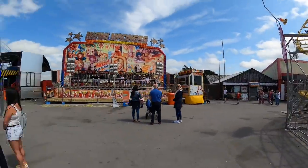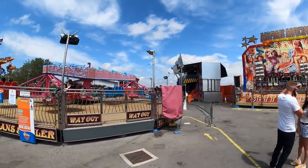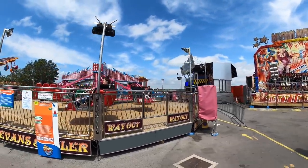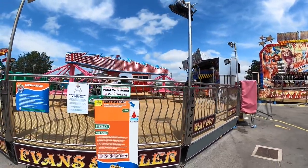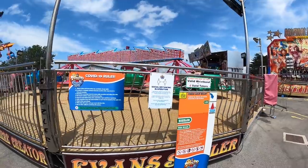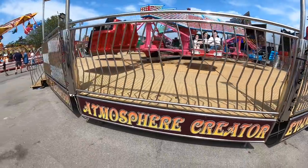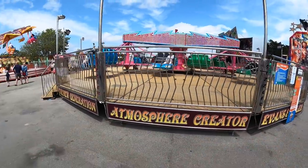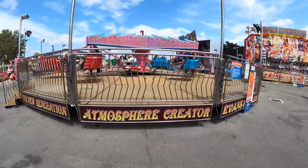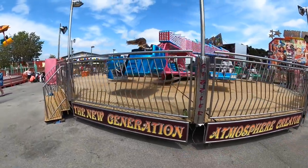Just there in the corner, like I say, you got your Miami Madness. There's a nice rotor down there. I think it's Marvel. Yeah, Marvel themed. Sticky wall. So you got your Twister here. Atmosphere Creator. That's not right, Evan Sizzler. Oh, he must own this one as well. Atmosphere Creator. That's a really good waltzer, by the way.